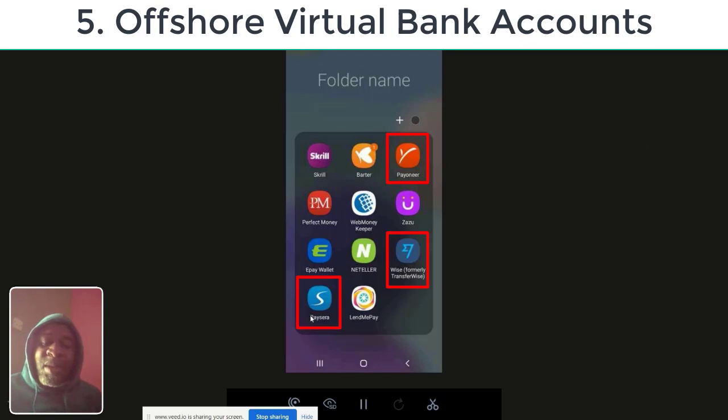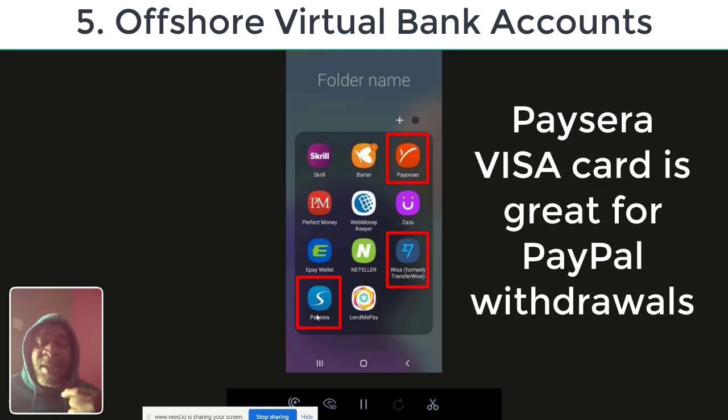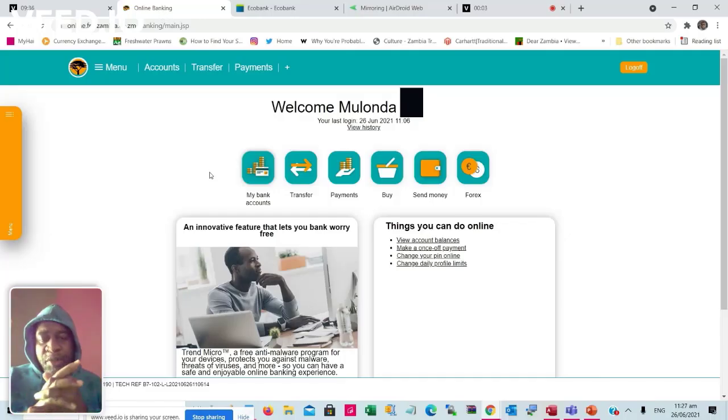And with Paysera, using the Paysera Visa card, you are able to link it to a PayPal account, and it's the most straightforward way of withdrawing from PayPal to card. The Paysera card works all the time. As long as you're able to link it to your PayPal account and your PayPal account is able to receive funds, you will be able to withdraw to your Paysera card, and it's very straightforward and only costs $5 per withdrawal. Okay, so now back to the topic.